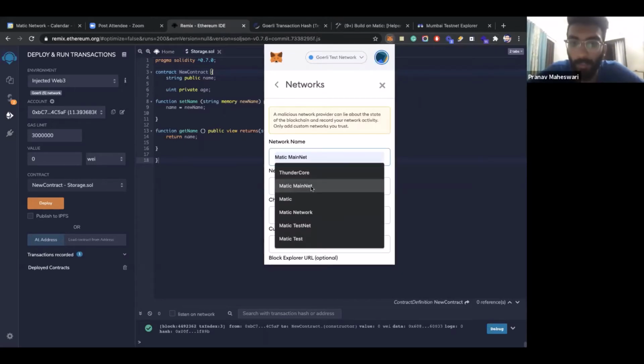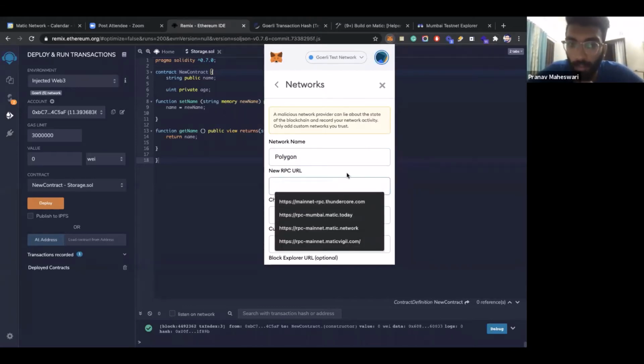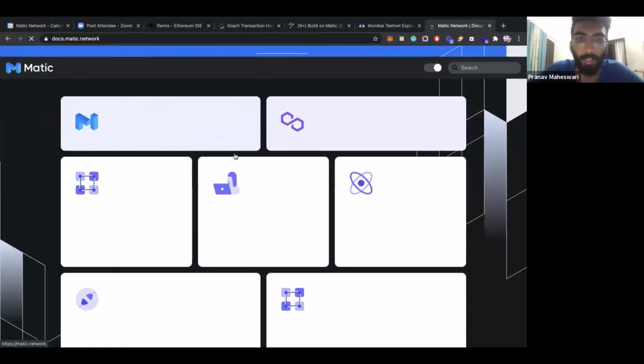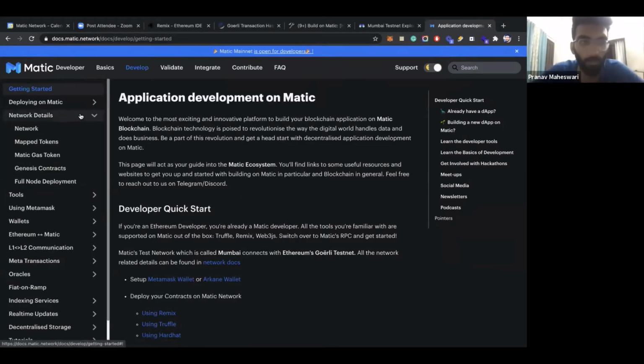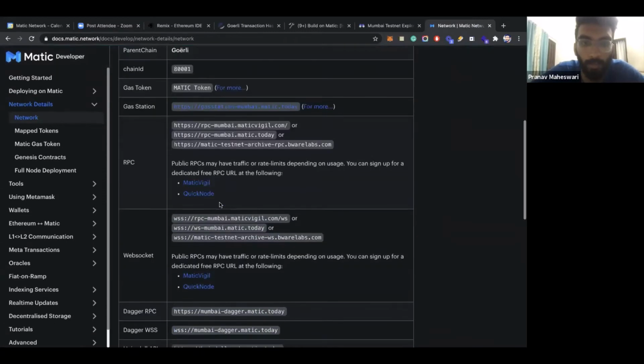Use Matic mainnet. Let's name it Polygon. All right, the RPC information. So where do we find all this information? I go to the documentation, docs.matic.network. This is going to change to docs.polygon.technology, but for now I'm going to show you from the documentation that we currently have. Go to networks, go to Mumbai test networks, and over here there are two RPC URLs. You can choose either of these two, that will work. It won't be an issue.